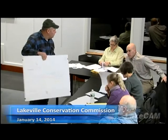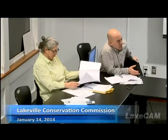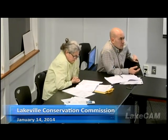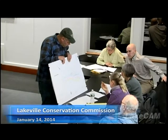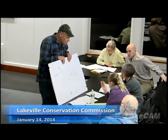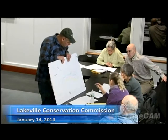Just to show us in a plan of record that this is the work that's in the buffer zone, and part of going out there to the pit is working the buffer zone. You'll have to put that on the plan of record anyway, at least the 50-foot. And I would feel better if that's where the wetland line went.